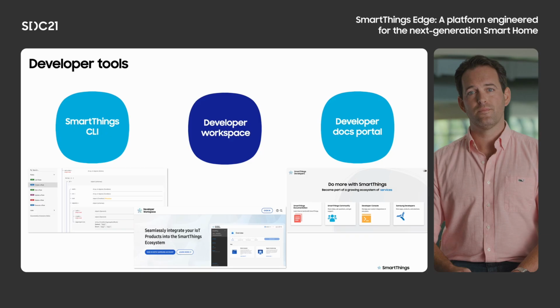their development. SmartThings is also proud to showcase our new developer docs portal. This single source of truth for platform documentation was born out of extensive user feedback and provides users and developers of all levels of proficiency a way to understand how the SmartThings platform works and gives them the information they need to develop their next idea.